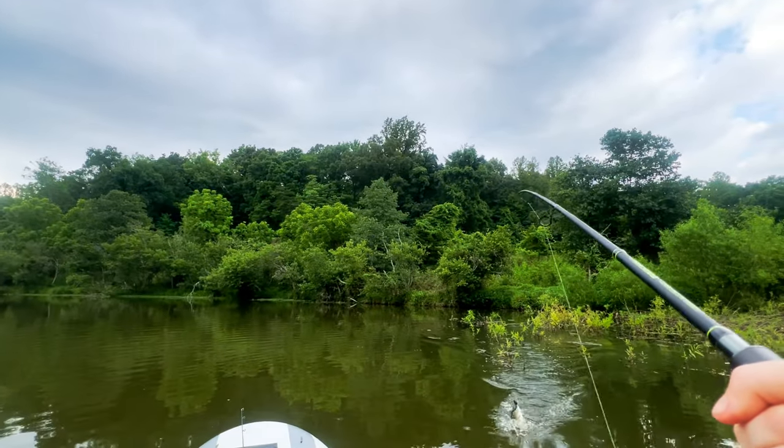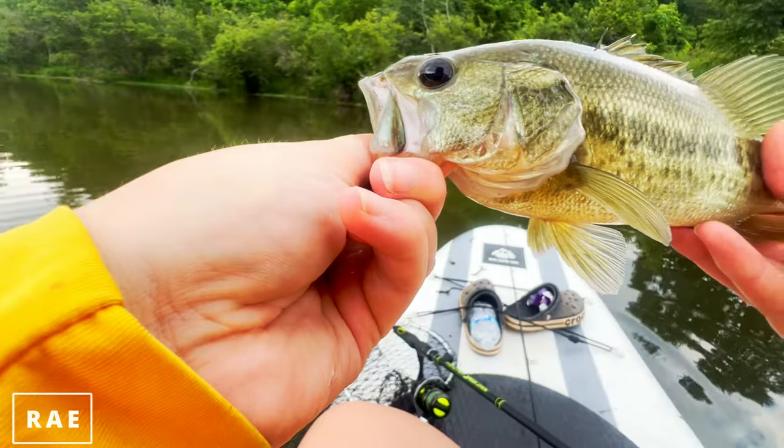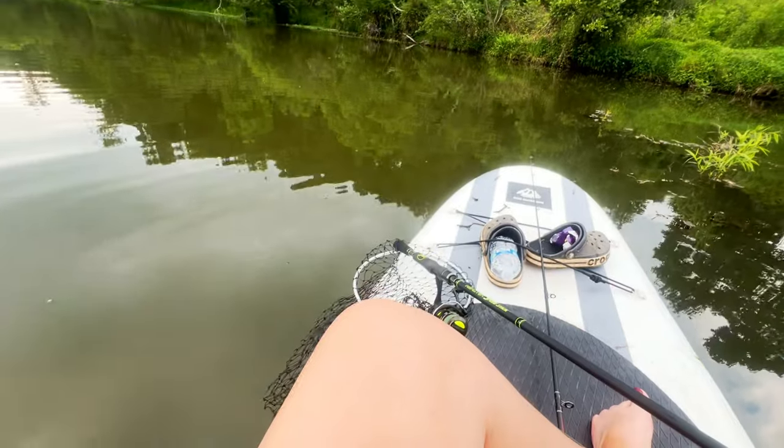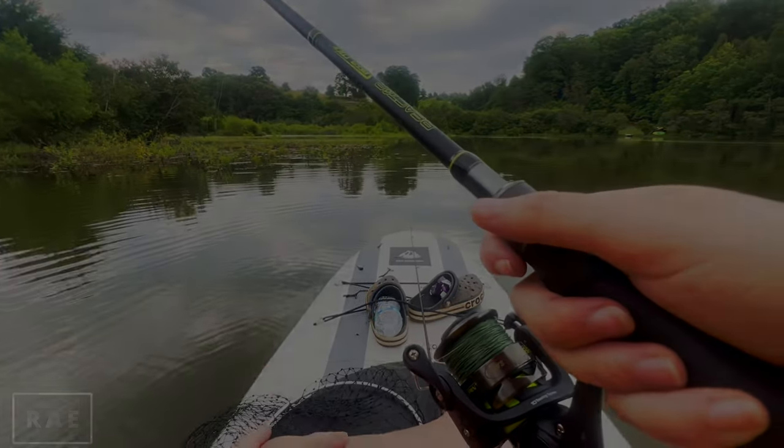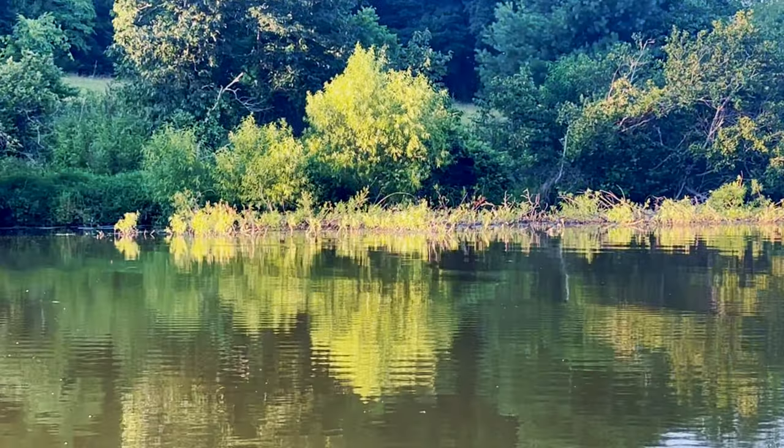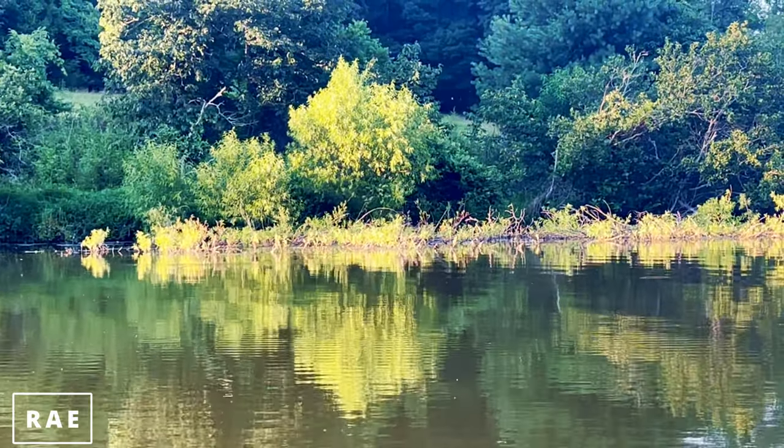Maybe you'd be up in there, buddy. Let's go. Look at that little cutie. Thanks, baby. That was such a cool catch. He was exactly where I knew he would be, too, in the water. They're out and they're hungry. I think they're going to be loaded up in this root system.